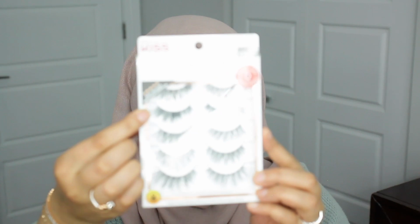And I'm gonna go in with some Kiss lashes. I have a pack of five here with different styles. And I think I wanna go in with the pompadour, which is this one right here.